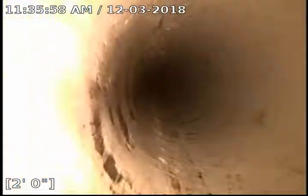The camera really magnifies things, so if there was an issue, you absolutely would know it. If I put my finger in front of the camera, my finger looks huge. And we're back up to the clean out. Everything looks great.